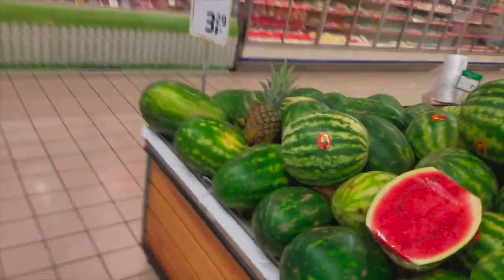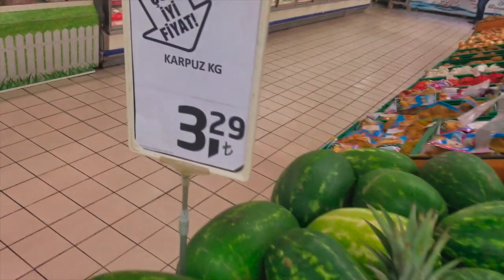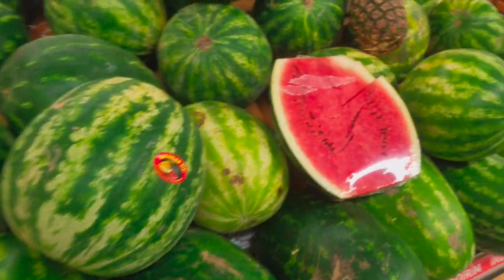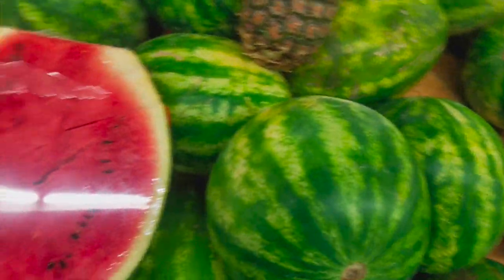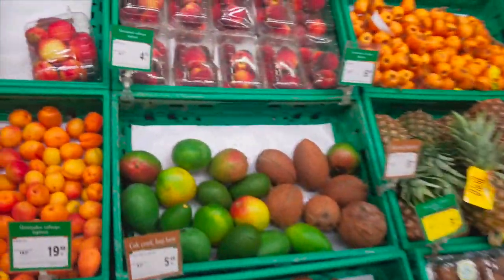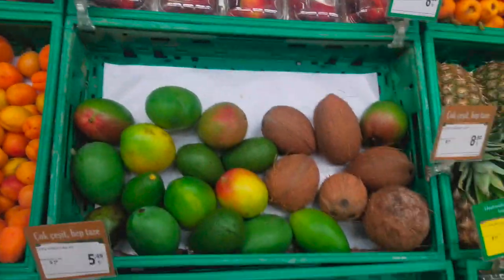$1.5 for them. Today is May 9th, sorry, May 10th, and the watermelon is 80 or 75 cents per kilogram. In summer you can buy maybe each of them for $1. So now it's not the season. Turkey produces so many green vegetables, so it's cheap here. Okay, let's see some mangoes and avocado.